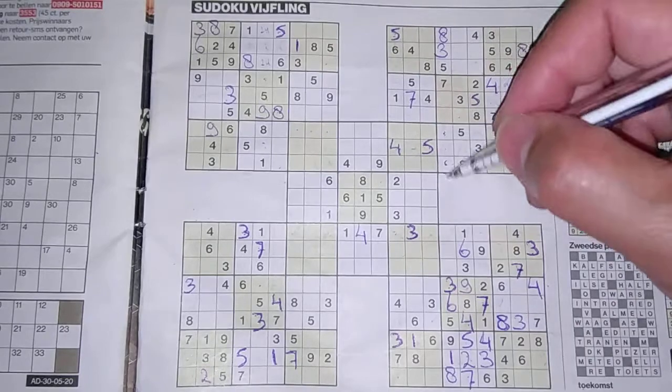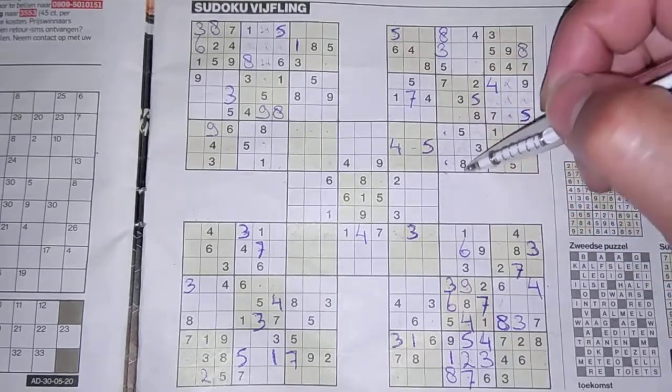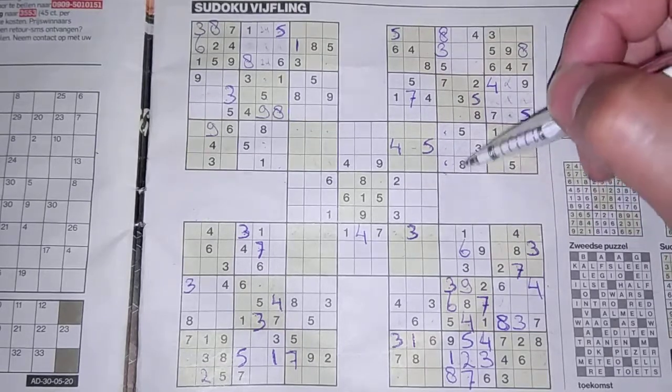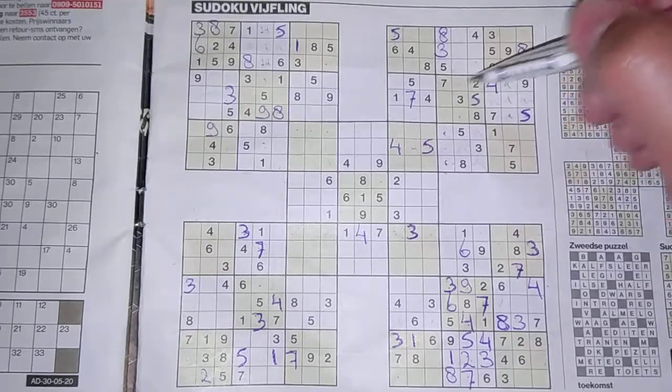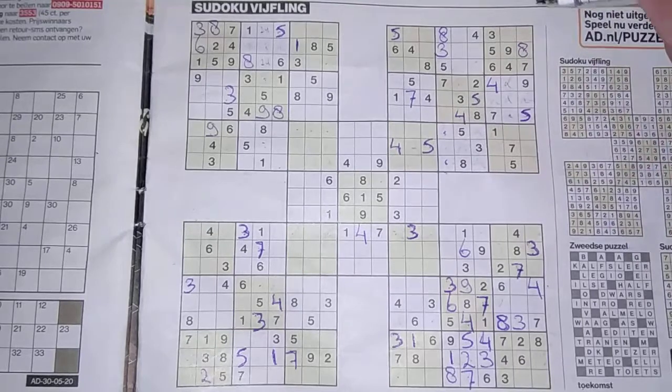In this column, we have a 4 in one of those 2 boxes. In that column, we have a 4 over there. So in the middle column, the only two places for the 4 should be here or there. But I see here 4. No 4 there. 4 should be here.